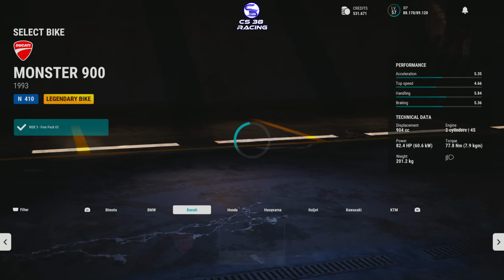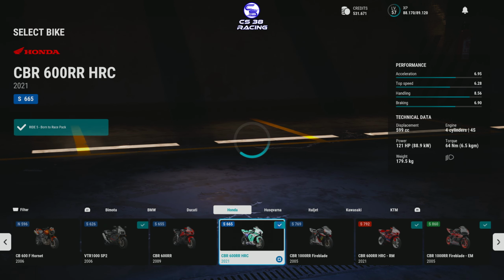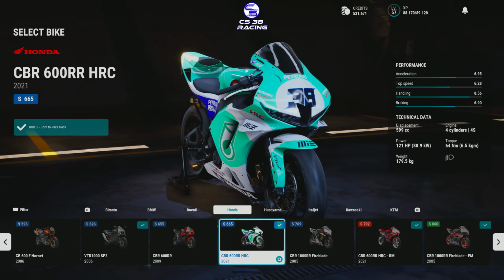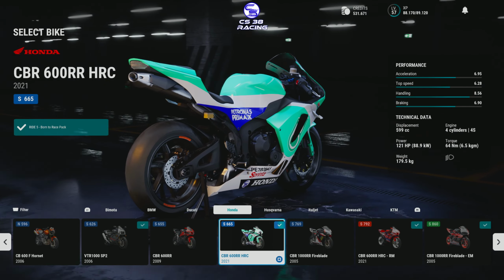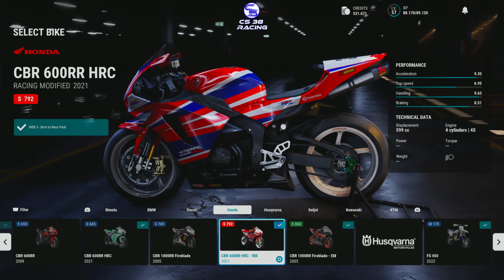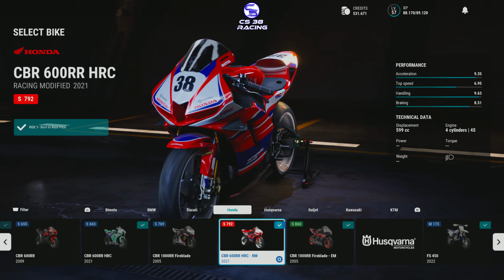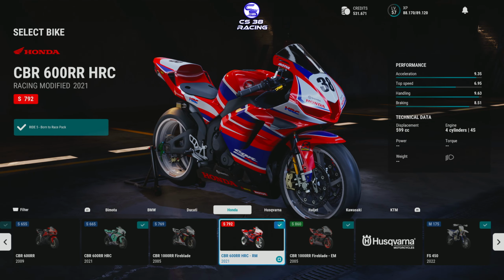We've also got the Honda CBR 600RR street version. Here's a custom livery that I've made up based on the MIE Honda in World Supersport. And then we also have the Race Modified version of that bike as well. So that is an excellent addition there.